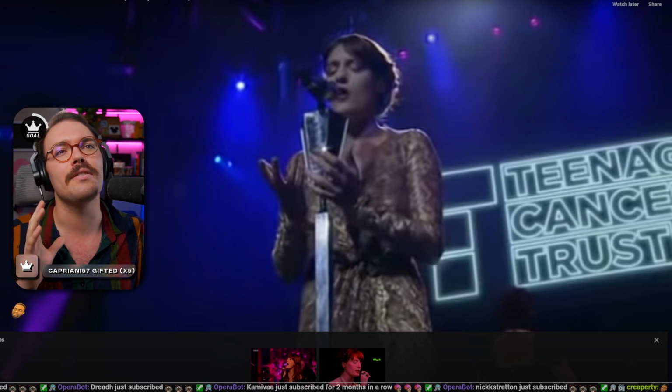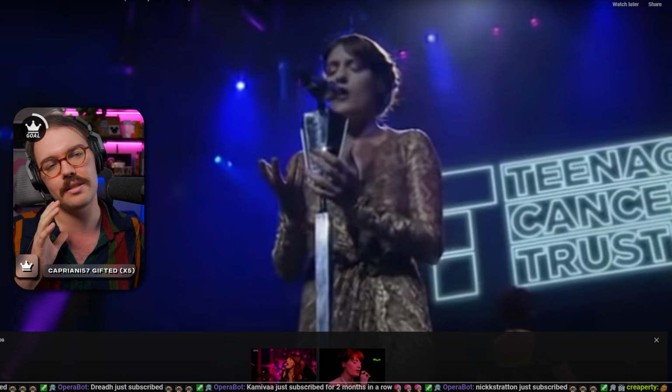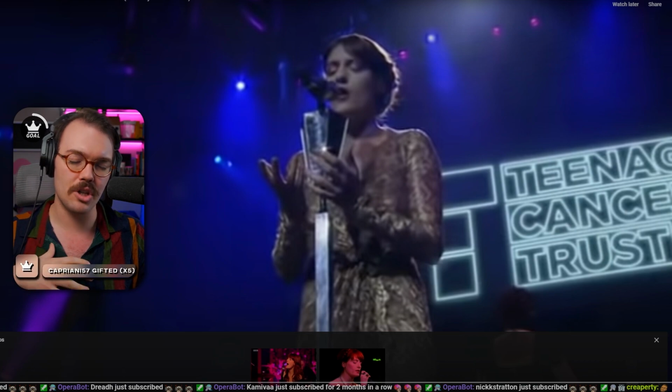But notice how the sound changes as she adjusts the angles. That's part of her color palette as a singer.